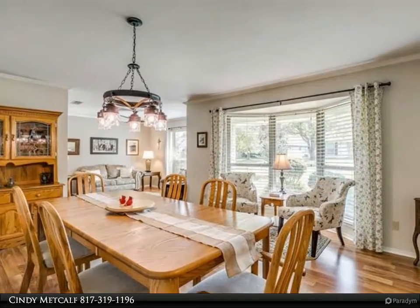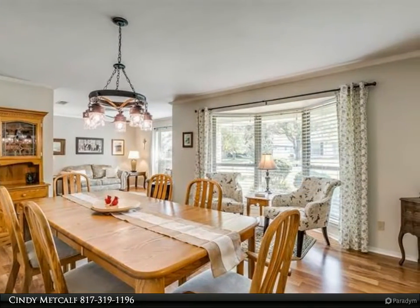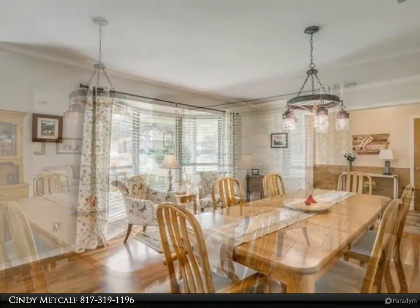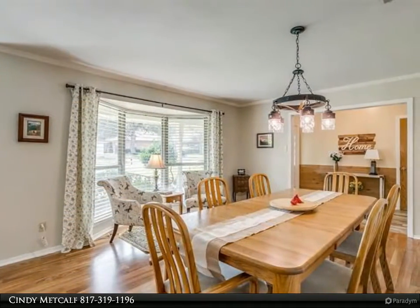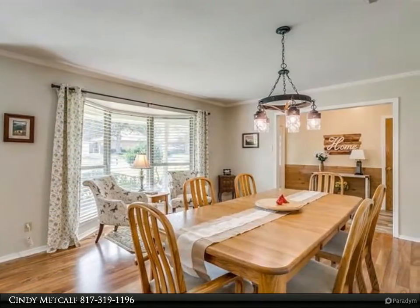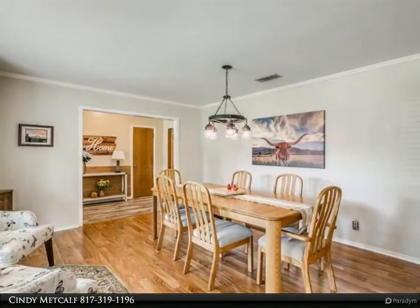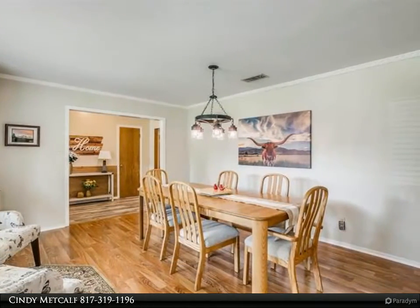Kitchen has granite countertops, double oven, stainless steel dishwasher and built-in microwave. Breakfast area is light and bright and has a built-in glass door cabinet. Family living area features beautiful floor-to-ceiling stone, gas log fireplace with built-in shelves on both sides.